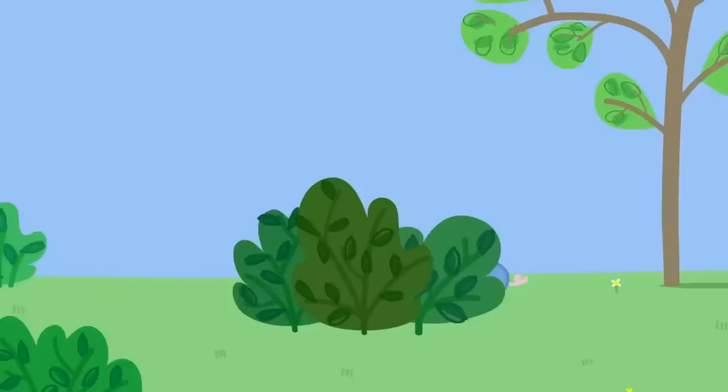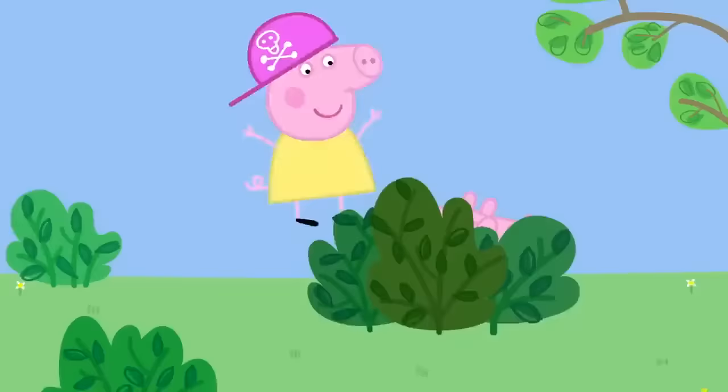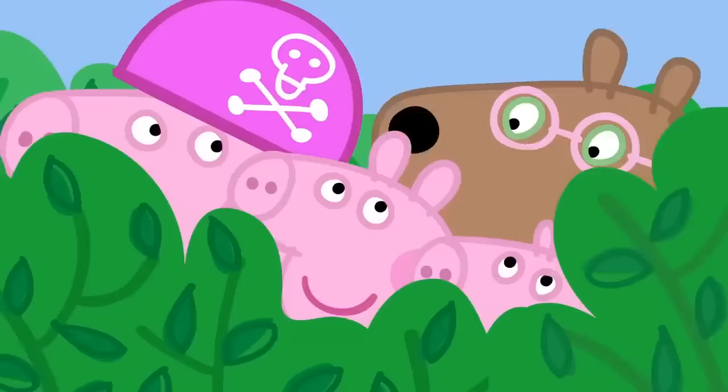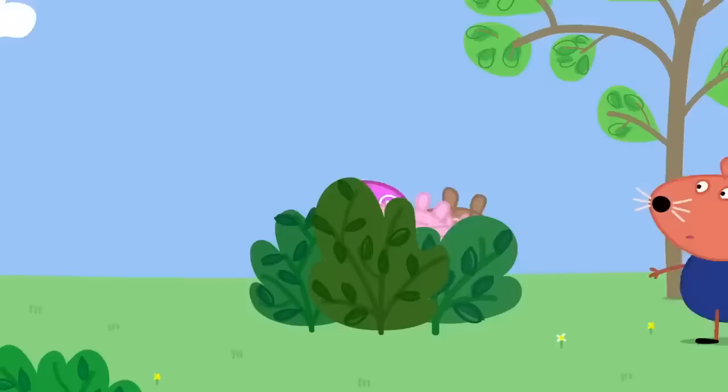George, I can see your wiggly tail. Peppa is hiding with George. Move over, George. Found you. Now Chloe must squeeze in with Peppa and George. Move up. There you all are. Now Belinda Bear must squeeze in too. Budge up. We're like sardines in a tin. Where's everyone gone? Surprise!